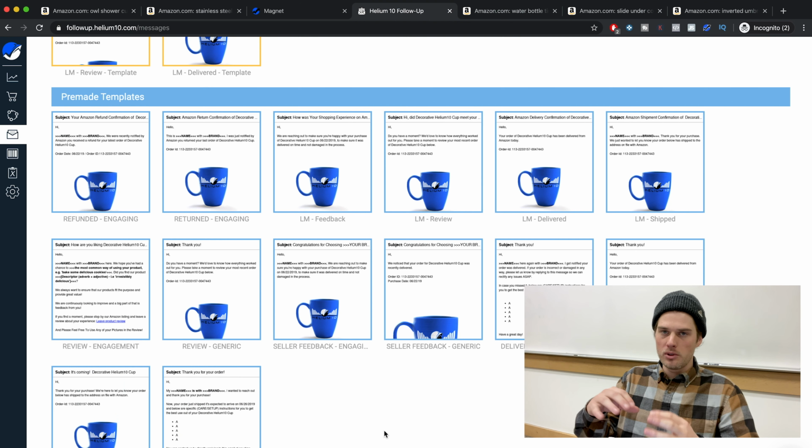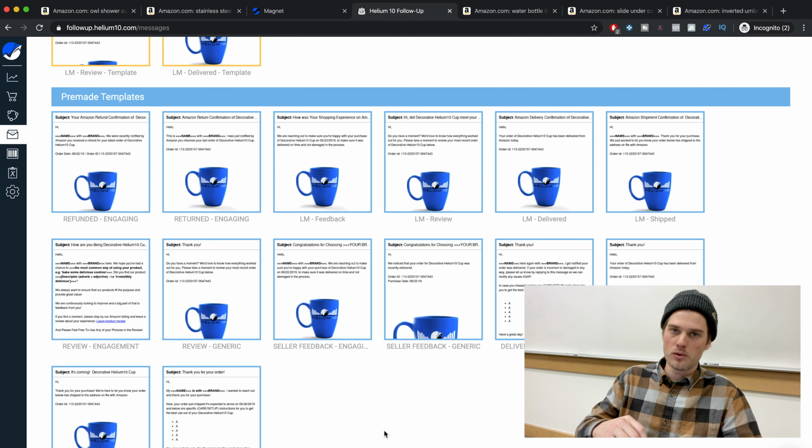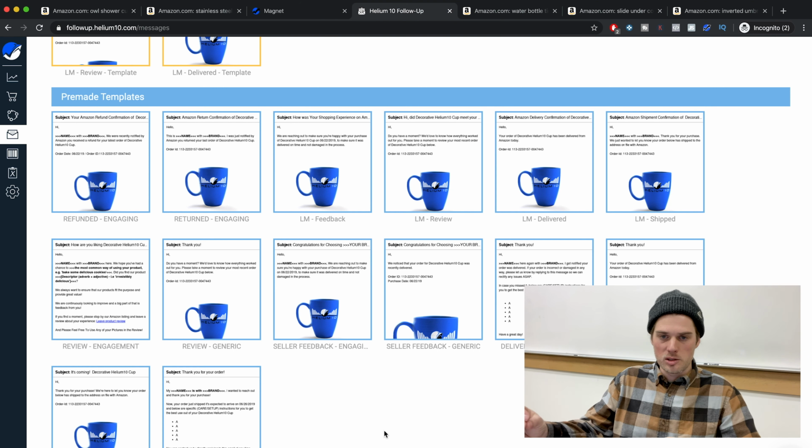But this is a great tool. It's really easy to put together and set up your sequences. And like I said, it's essential for getting reviews. You gotta have an email sequence set up that goes out to your customers once they purchase, enticing them and getting them to hopefully leave a review for you.